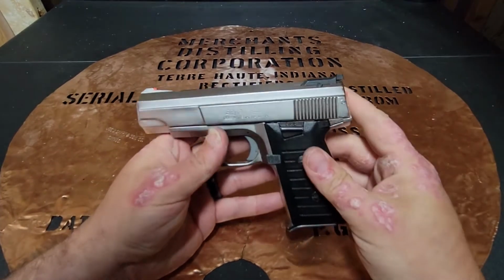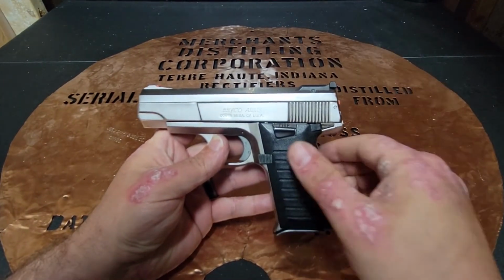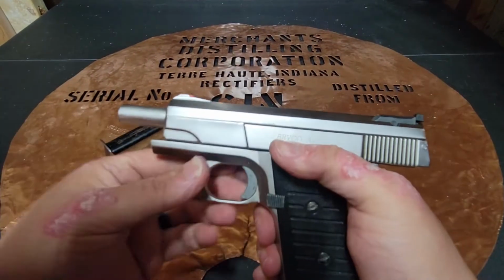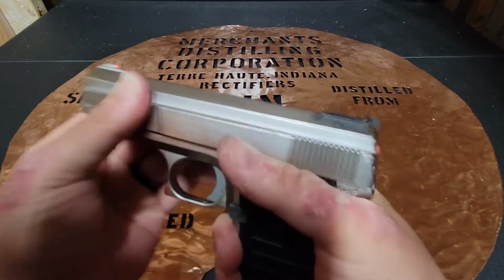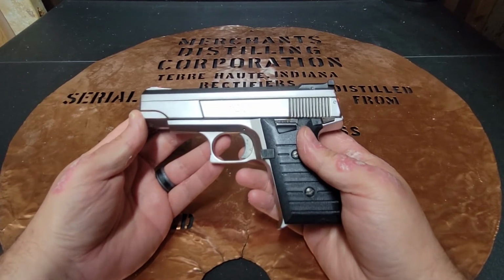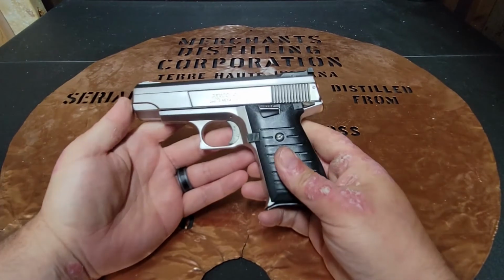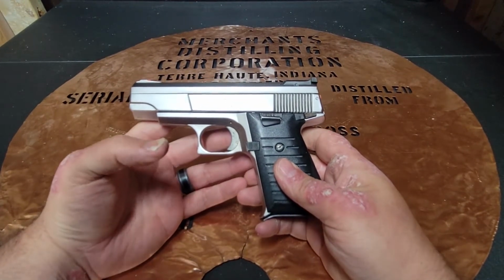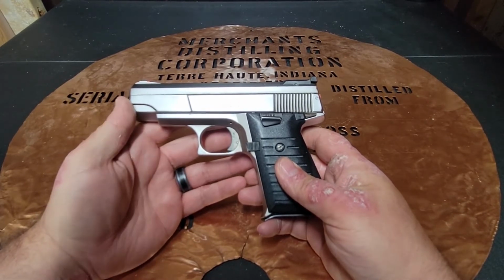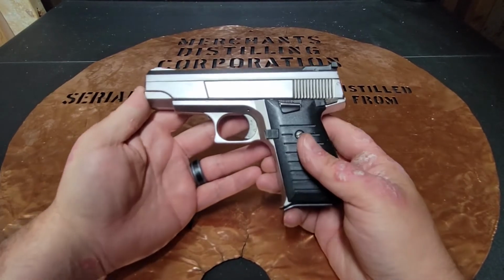This gun was made by a company called Bryco. Now, we're going to need to get a little bit into the weeds on this particular gun because we need a little bit of a history lesson for us to fully understand Bryco and Jennings as a whole. So back in 1968, the Firearms Act restricted the importation of small caliber and foreign-made firearms to the United States, making it much harder to get those foreign-made firearms into the States.